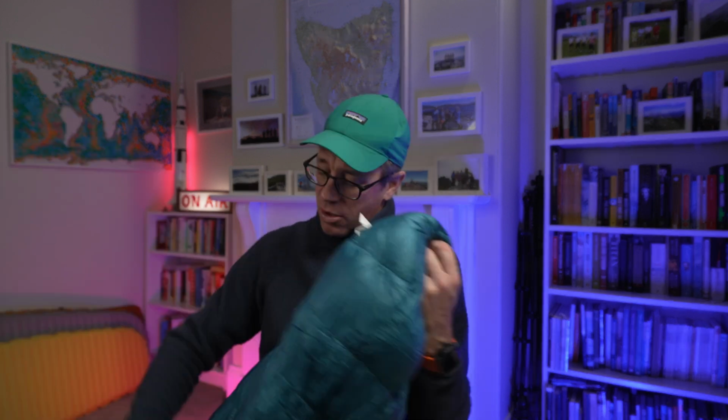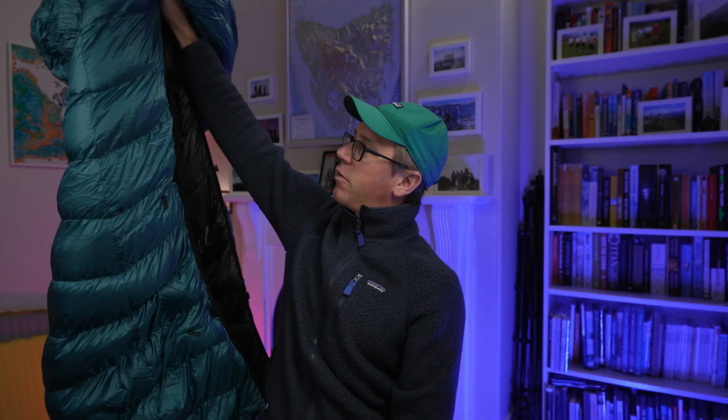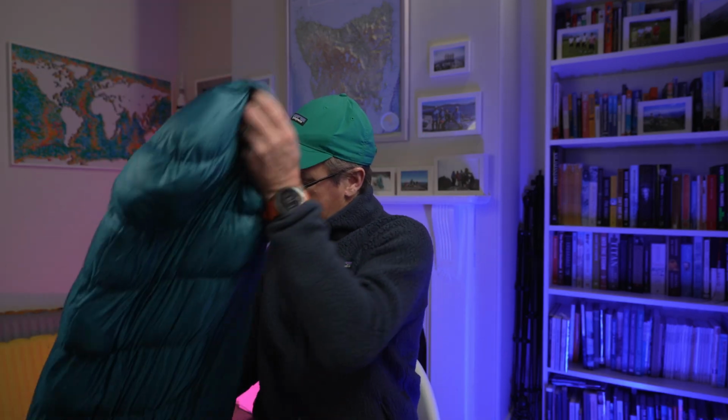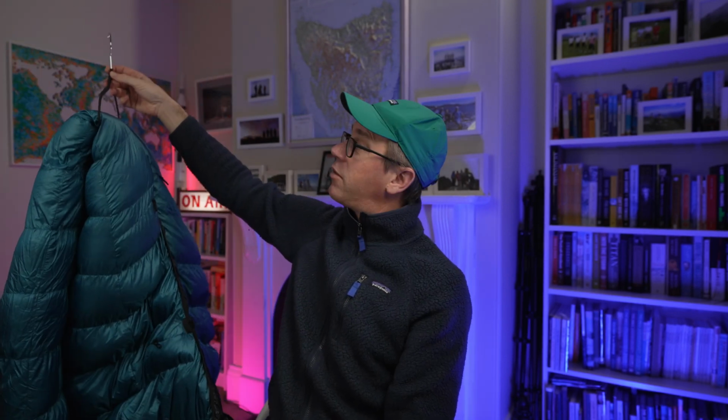The other thing I used to do was just hang it on the back of a door. It would hang on the door nice and loose like that. If you've got the space, you can put a coat hanger through it like that and store it like that, pretty neat and tidy, and that can just hang in a wardrobe somewhere.